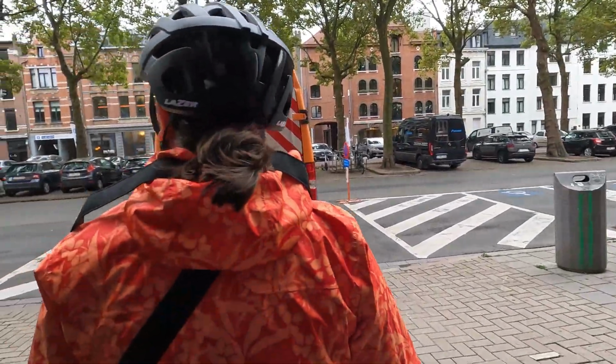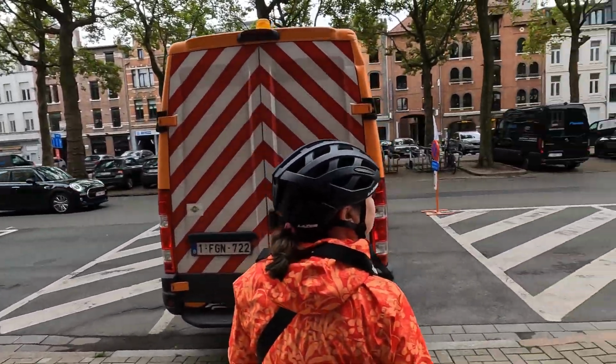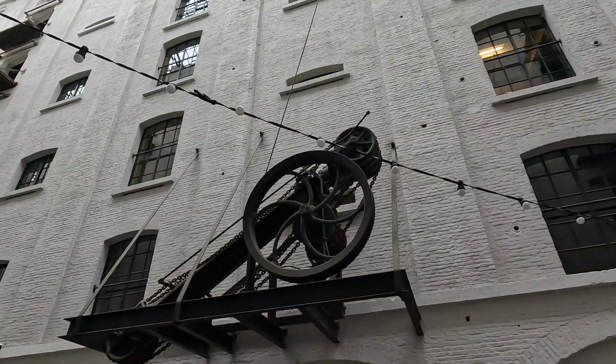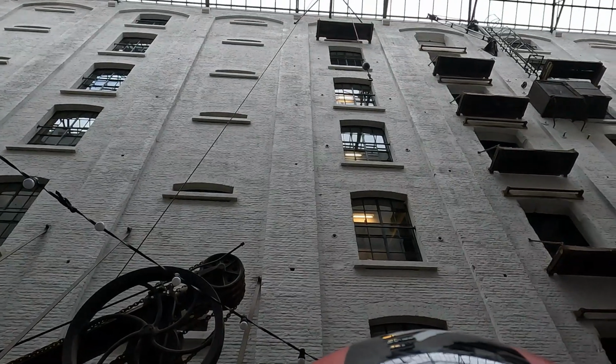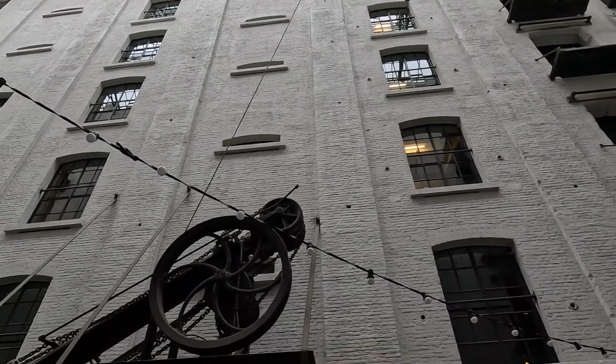As you can see, you can walk all the way through the building and out to the street on the other side. So that attaches all the way up there to that hook, and a stroke of the piston lifts things up.